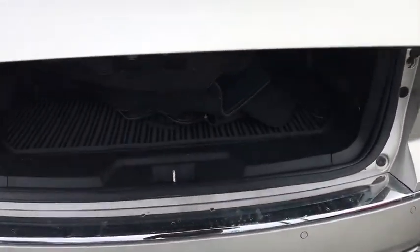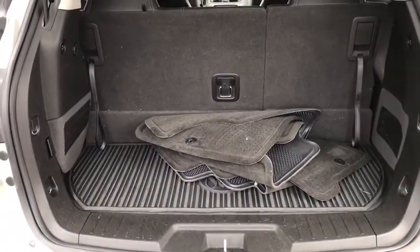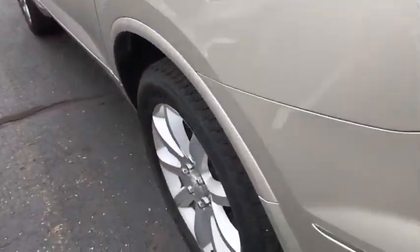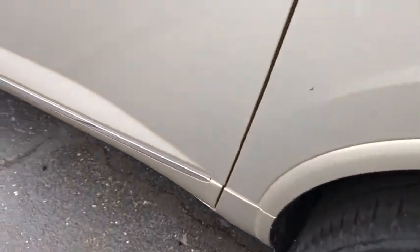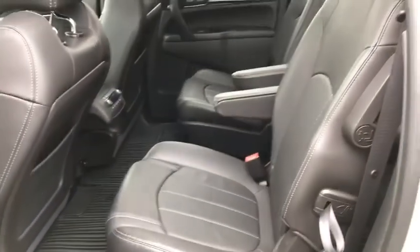heated and cooled front seats, floor mats, four-wheel disc brakes, universal garage door opener, center armrest, trip computer, electronic stability control, heated front seats, heated steering wheel, power windows, rear window defroster.